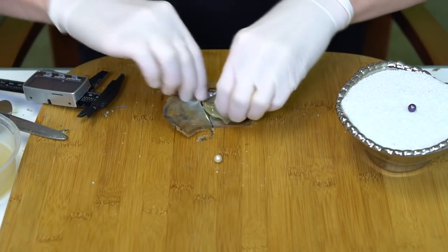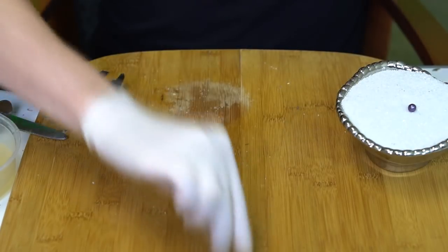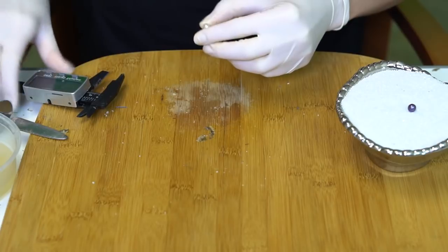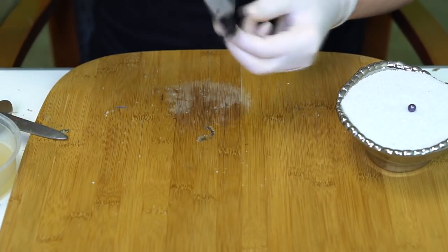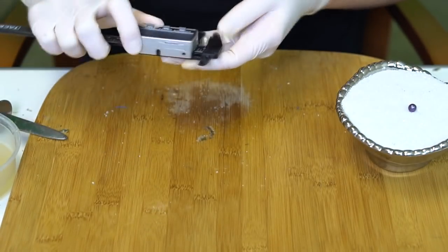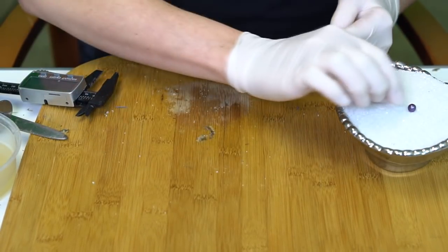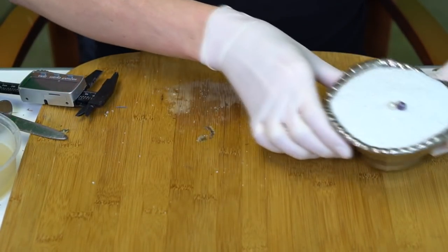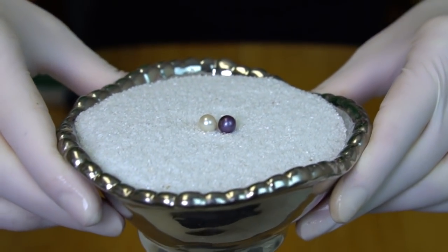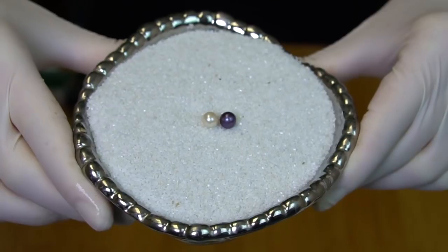And a bright white. Got 6.89. Gorgeous, congratulations. Merry Christmas to Monique and Caitlin.